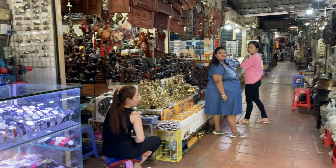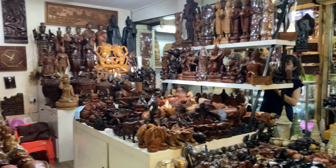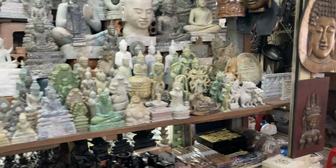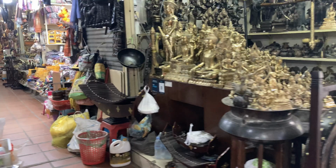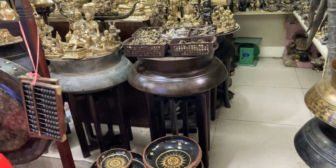The name Russian market is derived from its popularity among Russian expats in the 1980s, a time when many of the Cold War goods were stored here. The market became popular with foreigners when most of its visitors were Russians who lived in this area.